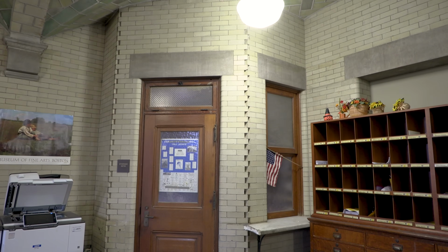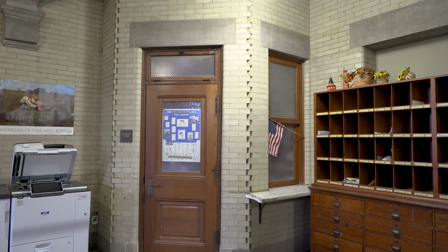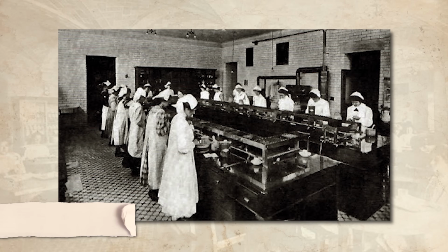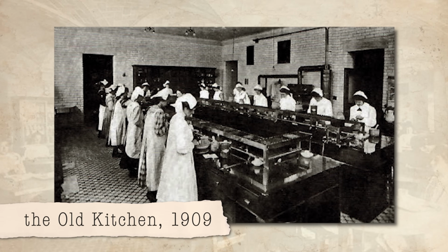The little housing over there, that's where you dropped your tray off. The lunch lady was in there with a few student volunteers. The window would be up and you would throw your tray in. The kitchen was off to this side.